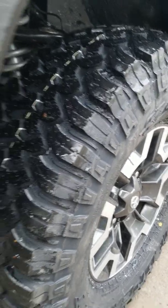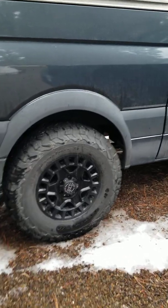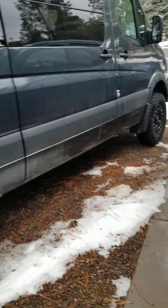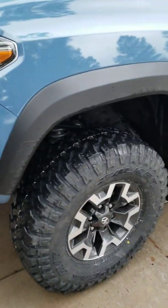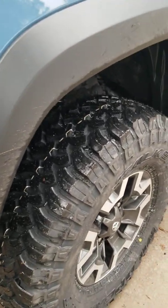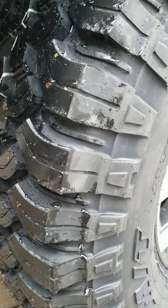I've used KO2s. I have KO2s on my Sprinter van over here, and I absolutely love these things. They're great for on-road snow, wet surfaces, and then for the dirt roads and the occasional mud or snow that I get on my four-wheel drive Sprinter. But when it comes to the snow that I live in up here and the roads and the articulation that I'll get in some of the trails that I'll take, I need a little bit more bite and I need more edges. So I chose the Falken because it is a snow rated tire.